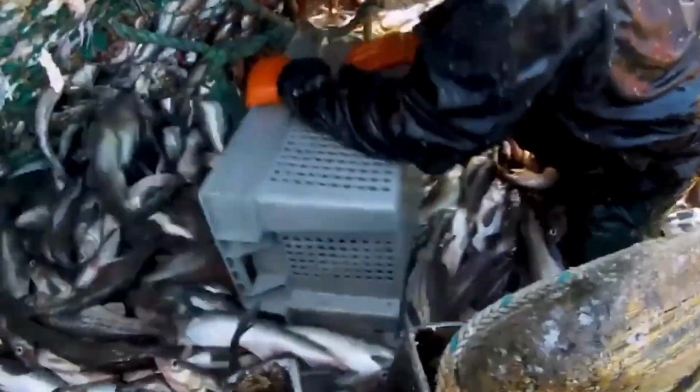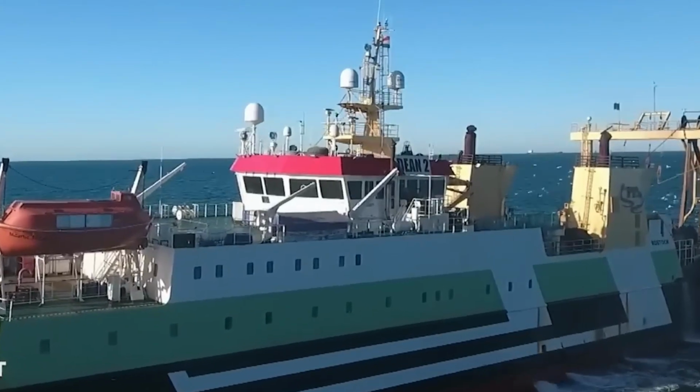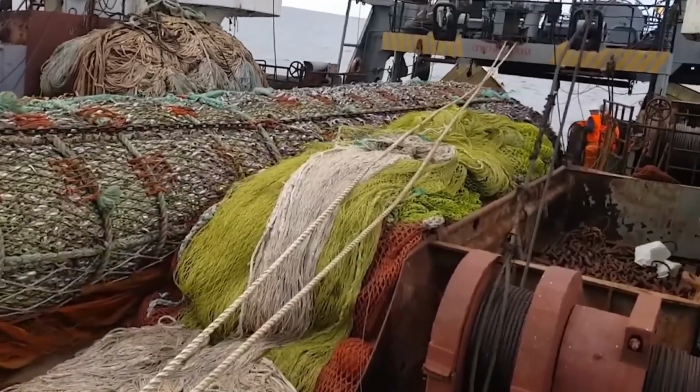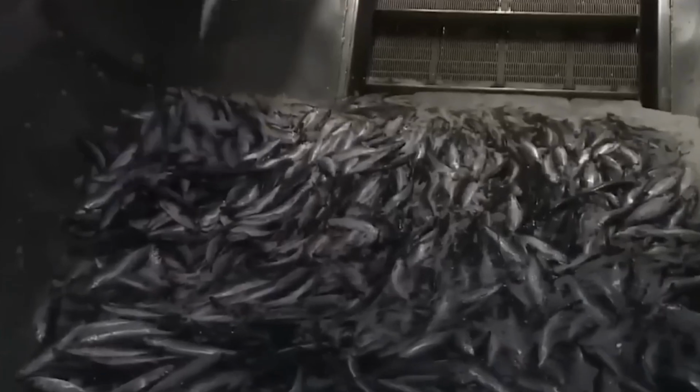12.4. The Pacific Ocean, Japan's tuna hotspot. Japan's coastal waters, particularly around Okinawa and the Tsugaru Strait, are home to some of the most sought-after tuna in the world. Many of these fish are destined for high-end sushi markets, where they sell for staggering prices.